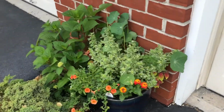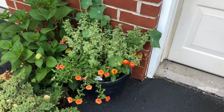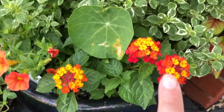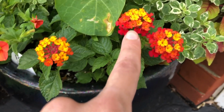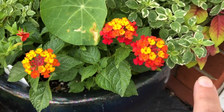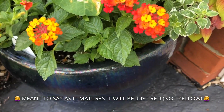And my final pot, more of the same thing. So I'm not gonna zoom in, but I believe this one is the red bandana lantana. Gorgeous colors on this, reds, oranges, yellows, and it will, as it matures, all turn into just yellow.